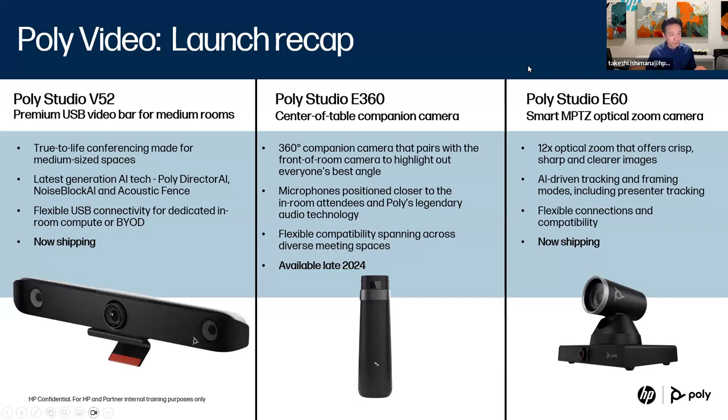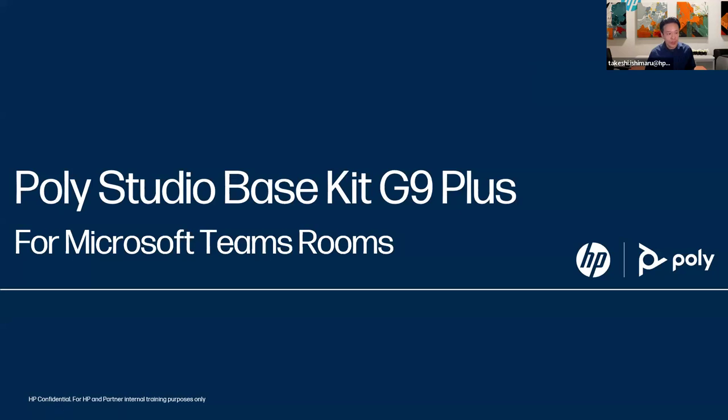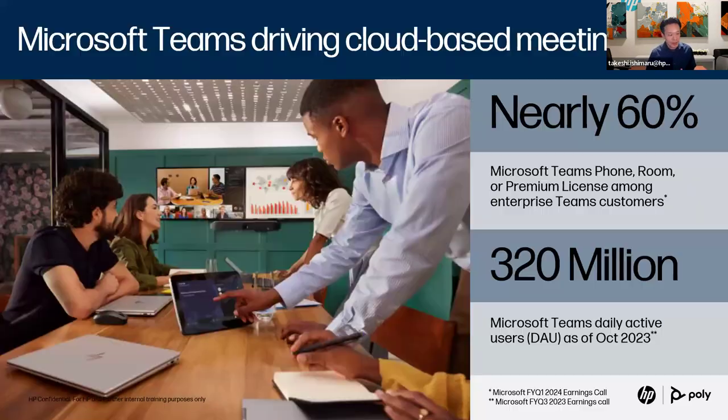I will kick off with the new Microsoft Teams Rooms solution, the Poly Studio Base Kit G9 Plus. Next slide, please. I don't really think I need to preach to the choir. You know the opportunities you have with Microsoft Teams and Microsoft Teams Rooms. Poly video endpoints connect to Microsoft Teams as a UCaaS provider more than to anything else, so this is a really big business for us. I know Microsoft announced decoupling of the Teams license from Microsoft 365 and Office 365, but existing customers have Teams, so there are still pretty big opportunities for us.